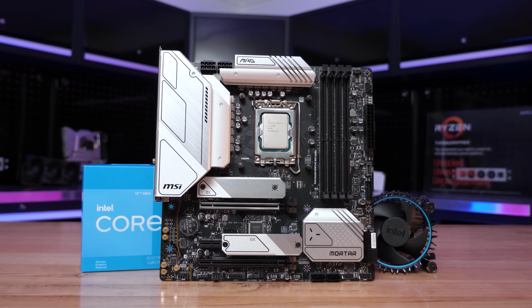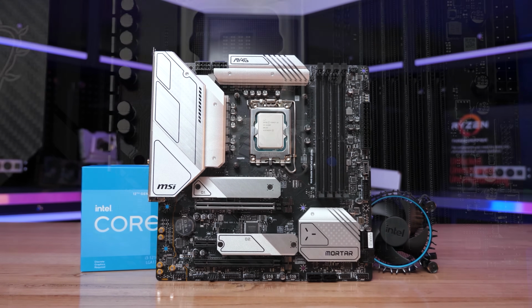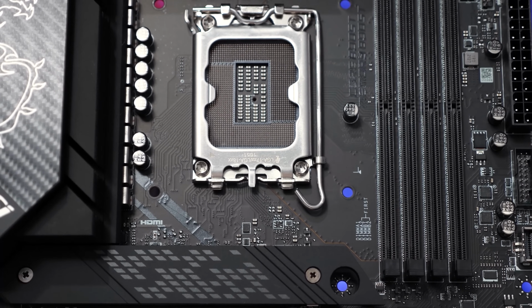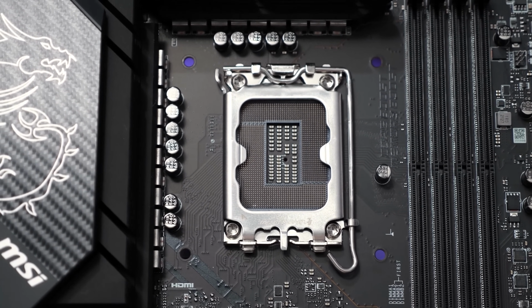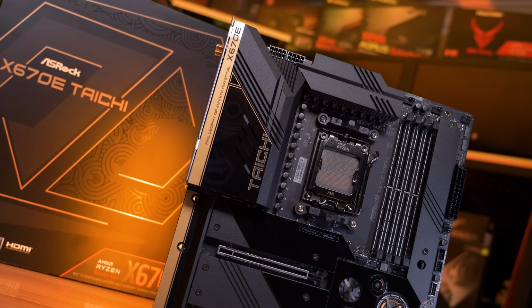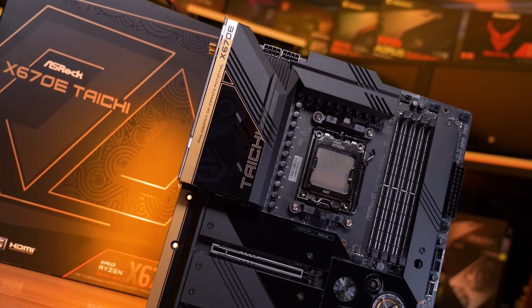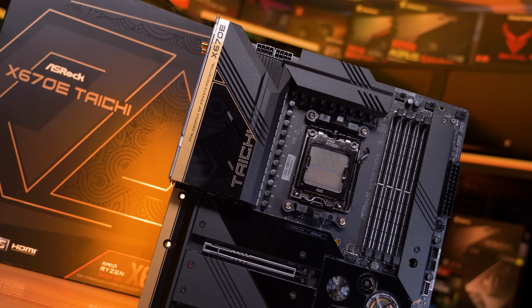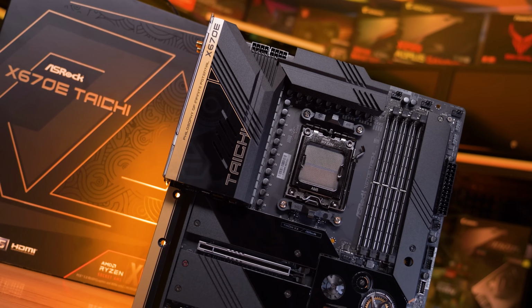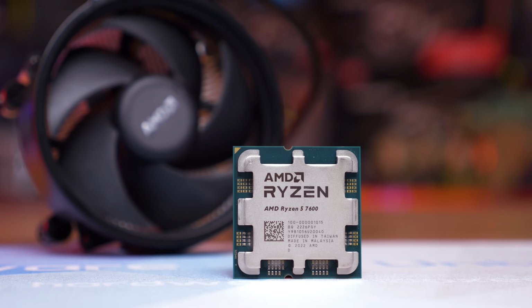But in my opinion, the single biggest blow to the Core i5-13500 is the LGA 1700 platform, which is now at the end of the road. It's effectively dead with no future prospects. Meanwhile, AM5 will be supported for years to come. It will support future CPU generations. Zen 5 is expected to be a radical upgrade, so having the ability to support future processors is a massive win, and it's why I'd buy the 7600 over the 13500.